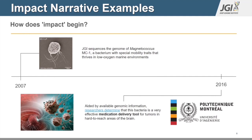Another example that takes us a little bit farther afield involves a microbial genome that was sequenced in 2007. This particular microbe is native to marine environments with very little oxygen and has some pretty unique mobility traits. You can see its interesting little legs extending from the main part of the cell there. I know that that's not the correct term, so I apologize to any biologists in the audience.